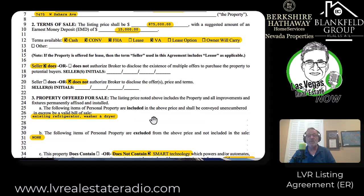Here are the items that are included in the sale. You've got an existing refrigerator, washer, and dryer. If you have other items you want to offer and include, like a pool table or things of that nature, by all means, put them in here. All the other appliances are already included. They're considered real property, but these items are not, so we'd like to add them in here.